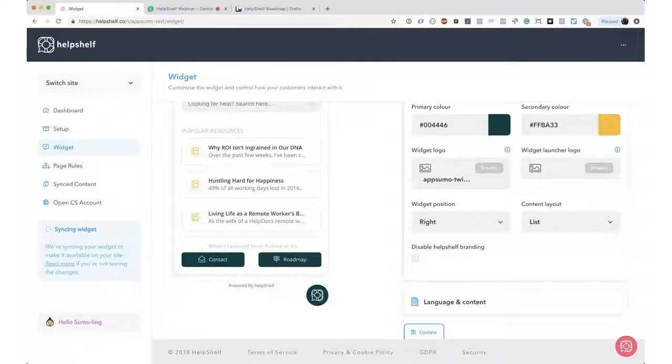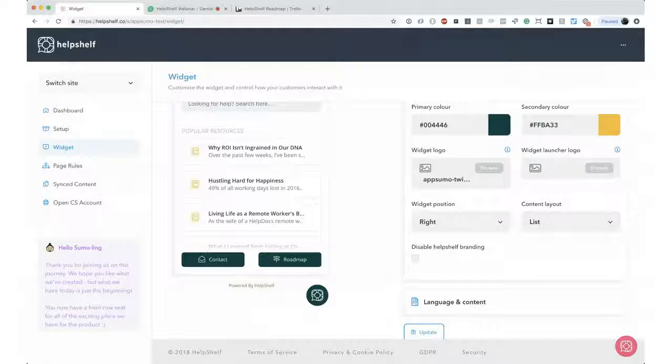If you have stacked, or if you're thinking about stacking 2 codes through AppSumo, then you will have this option available to you, which is to disable the Help Shelf branding. Basically it removes this button here. It also lets you change the icon for the actual launcher itself. So this is the default icon that you get. You can of course change the color, but if you want to change the branding to yourself, you can do that here. But you need to have stacked 2 codes in order to do that.